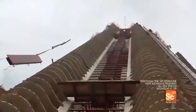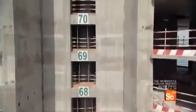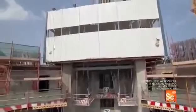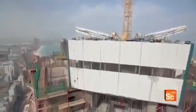With hurricane force winds at the top, this is the most complicated lift on the project. We're moving fast now. Count them off, there go the floors. Oh, we're going up and over. We are going up and over. That's the very top of the building. All right, baby, bring us in. Bring us in.